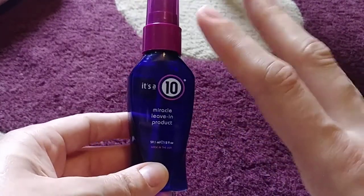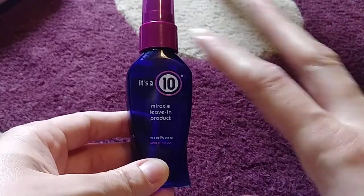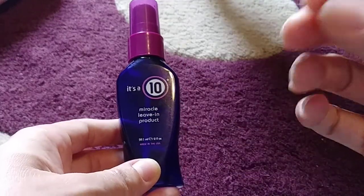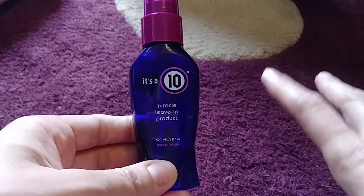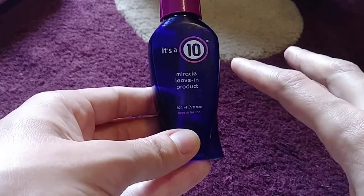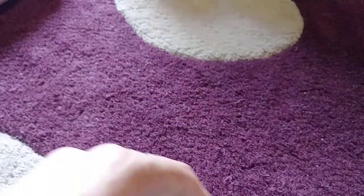My hair is fine, straight, but after a shower, I want to comb it out, so I'll spray this in. It does a good job at detangling it. It doesn't leave it greasy or anything. It smells nice. It's expensive, but I buy it because I really, really like it.